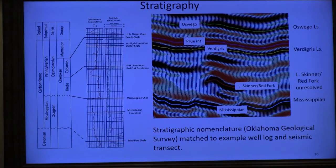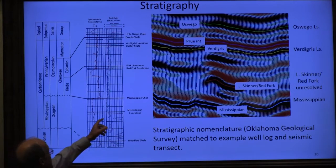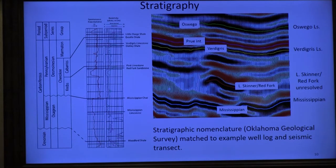With my limited experience with the Chat, what really makes you curse the Chat is you'll drill some of these, they'll have beautiful shows in them. Then you perforate them and you can't get anything out of them. So you frack it, and you get the ocean. That seems to be the old vertical approach to the Chat.